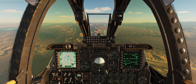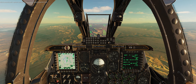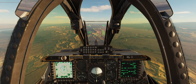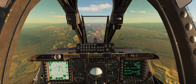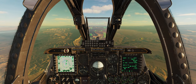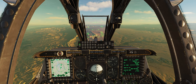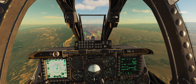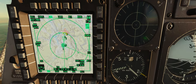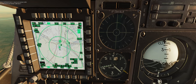Approach, Devil 1 west of Moapa inbound for landing with information Mike. Devil 1, approach. Radar contact. Continue inbound. Expect a visual for 21 left. Continue inbound for runway 21 left, Devil 1. Devil 1, descend and maintain 5,000. Descend and maintain 5,000, Devil 1.